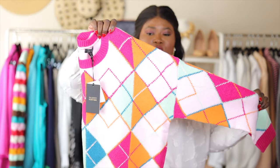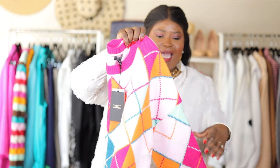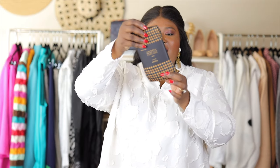This sweater is so pretty. It's such a statement. And again, if you don't want to be too showy or too show-offy, you can do a neutral with it and you'll be good to go. Or if you want to step it up a notch, maybe do a little bit of a monochromatic moment with a matching hot pink skirt, which is also in Blair's collection. So I got that. And then I also got the plaid tights.